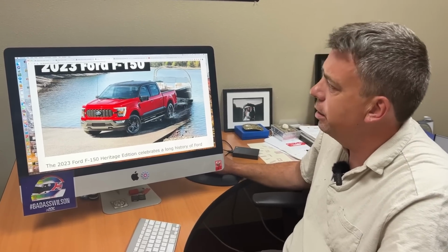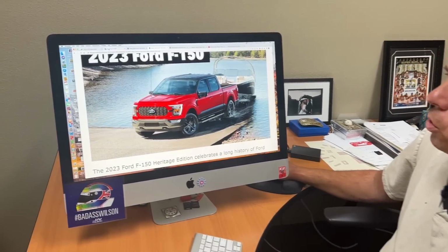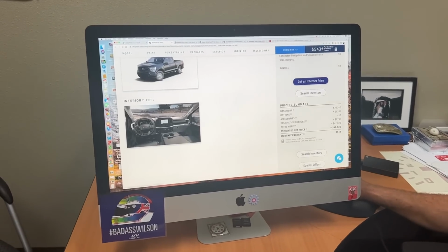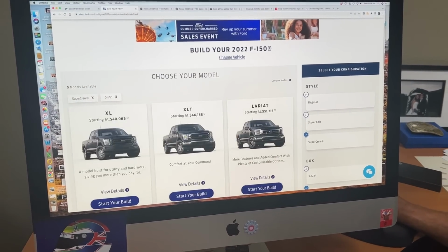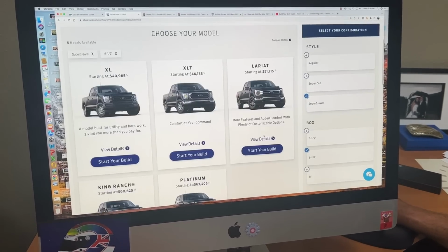But let's go back. Let's go back to the Tremor. So let me go back here to the Super Crew, which is the crew cab, and take a look at the Tremor.